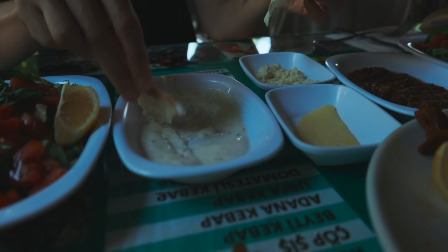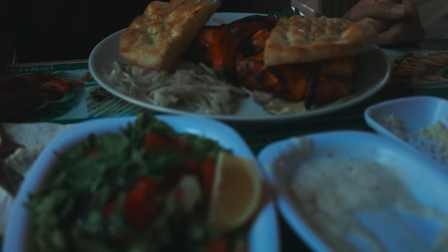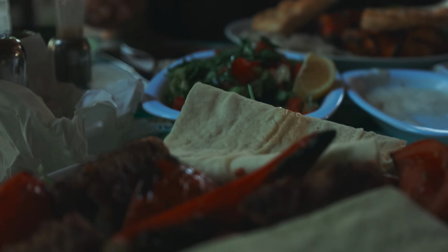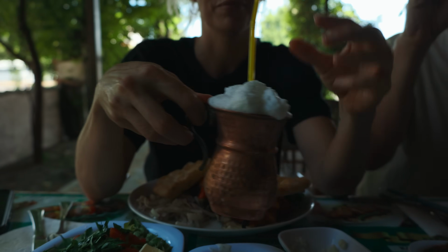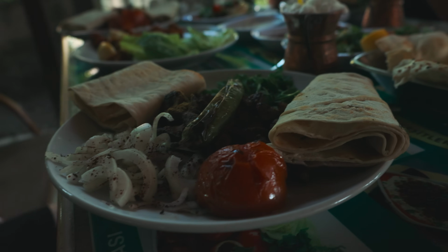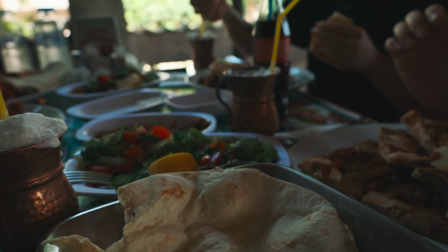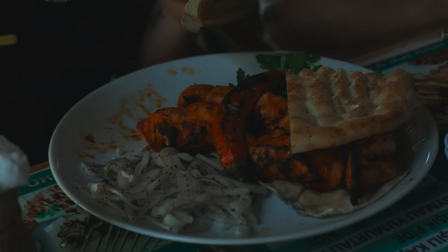Should we use what on it? Everything's good with yogurt. I think you all should try this liver. I won't. Why? Look at this. So this is homemade ayran. That's good. Special cup. Sometimes they put ice in it. It doesn't have one, but it's tasty. Yeah, it's very good. We just got a durum and it's got that.